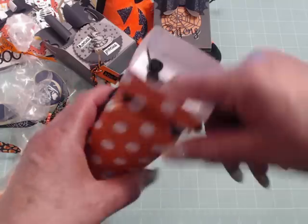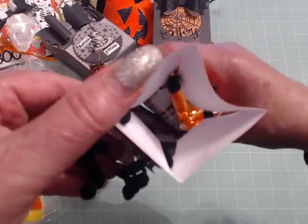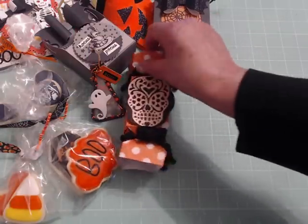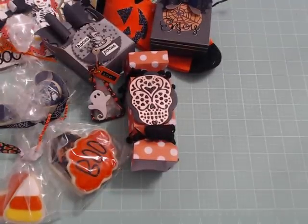Oh, she has some candies in there. Yay! You could see them down in there. There's, I think, a Rice Krispies treat and something else, but they're both candy. Thank you so much, Erica. I don't want to open it right now because it's too cute. I want to display it in my living room.